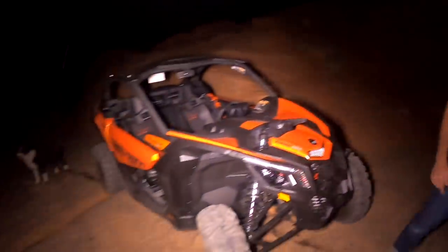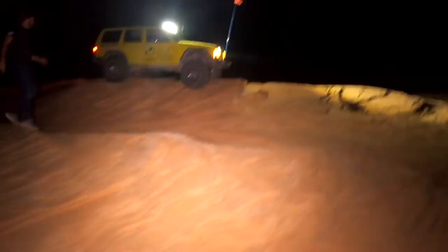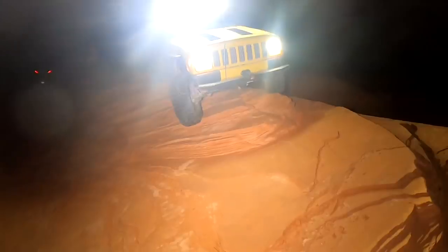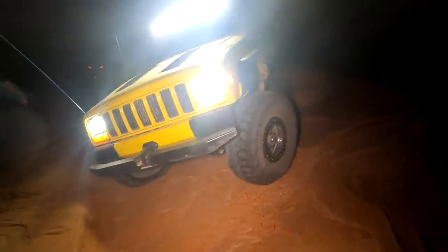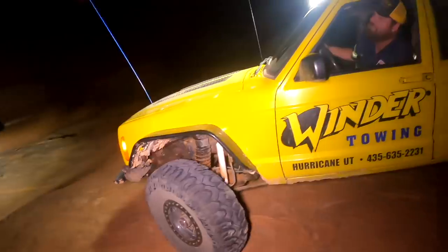How new is your Can-Am? I bought it today. It has 2 hours on it. Can I turn right? Yes. Wow. It's gonna be steep. Can I drive straight off this? Yep.